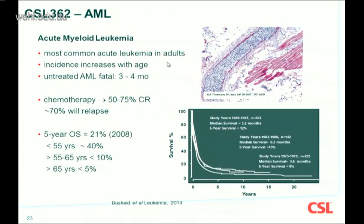AML, myeloid leukemia, is a very nasty disease. It's the most common acute leukemia in adults. The key thing to note is it's almost invariably fatal. So patients, when they're treated with chemotherapy, with induction and consolidation chemotherapy, will invariably go into remission, but they will invariably relapse out of remission, and when they relapse, they will succumb to the disease.